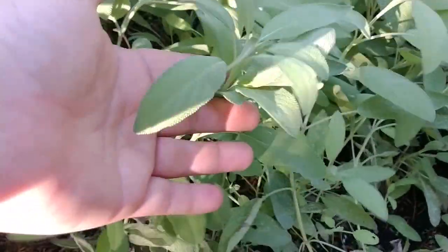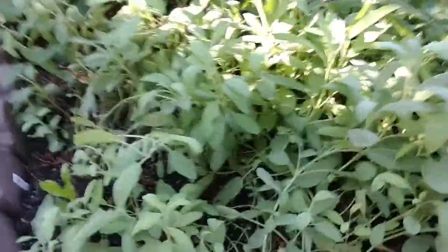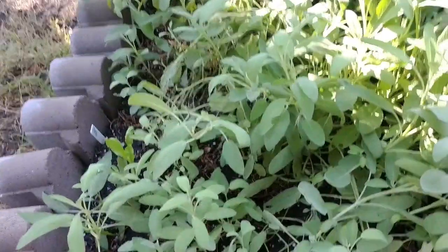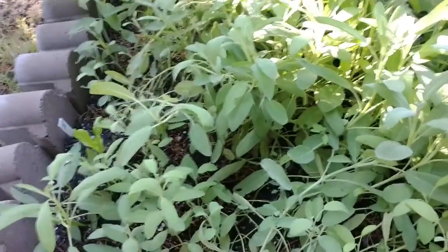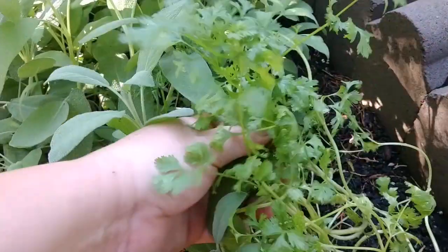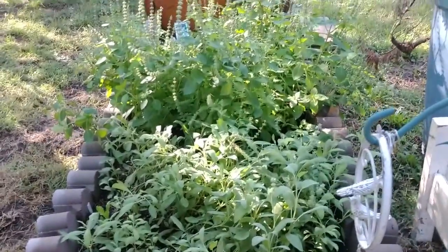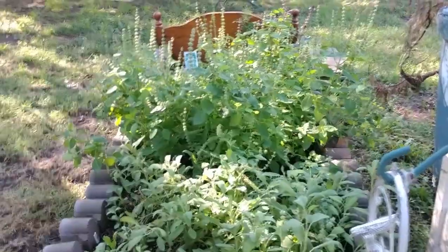And of course sage, which I use not only in culinary practices, but I also dry it out and use it for smudge sticks. So some more cilantro. So this will actually be a project to do today with harvesting.